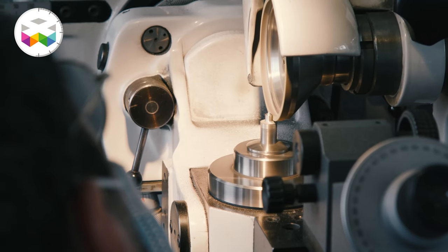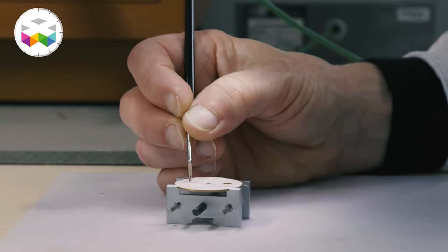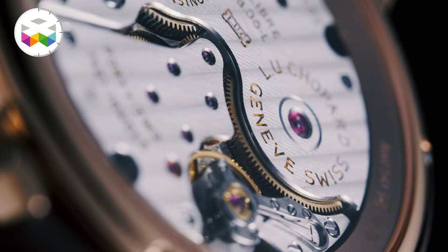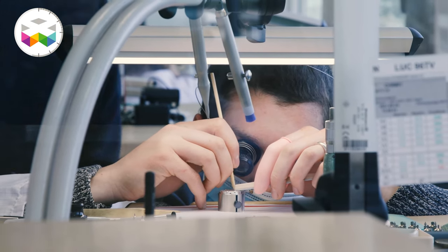And slowly but surely we were able to integrate competencies and craftsmanship, which we didn't have in the beginning. In particular, the decoration of movements. Today we have quite a large team who could slowly but surely learn this trade.